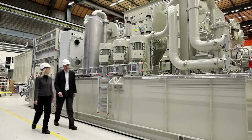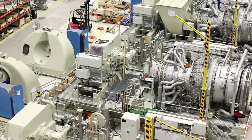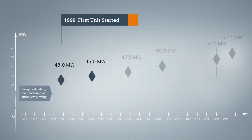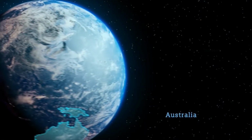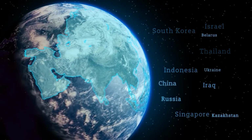The SGT 800 was developed in Sweden in the 1990s and was introduced as a 43 megawatt industrial turbine. It has since then gone through continuous evolution, building on the experience of the installed fleet and on proven design solutions from the entire range of Siemens gas turbines. Today, the SGT 800 produces over 50 megawatt, depending on the application, and is available with a choice of ratings. Hundreds of units have been sold worldwide, and it can now be found in all regions around the globe.